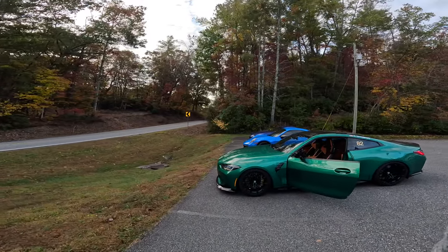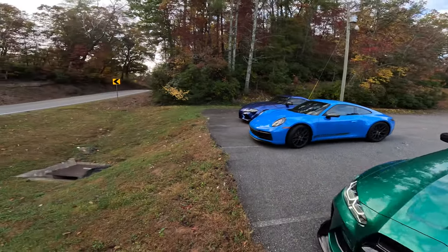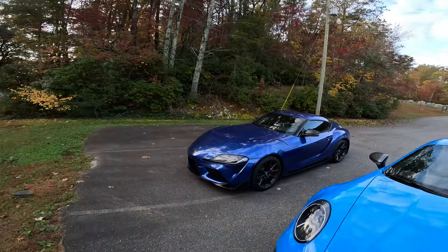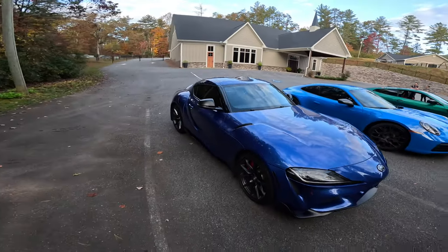Quick bio break. Another thing to check is tire pressures. This is the only blue Supra of this color that I've seen.